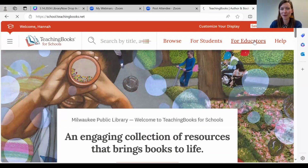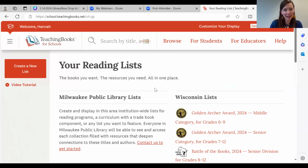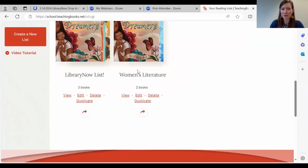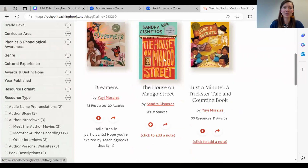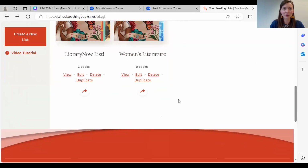As I said, we're going to spend all of our time today for educators. And we'll start with showing you custom reading lists and what that looks like. How you can create those, because then when I show you an example of a diverse book list or how you can use search features in TeachingBooks, you can see how easy it is to add books to the list that you create. So I created a LibraryNow list, also a women's literature list. So you can click in here and see what exists. There are 150 resources that correspond to these books, which is super awesome if you're building out your curriculum.